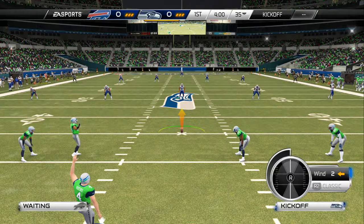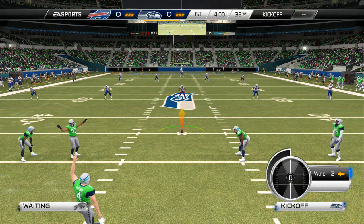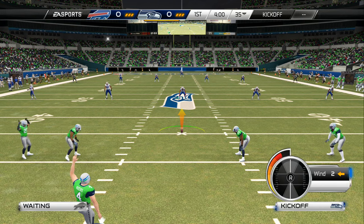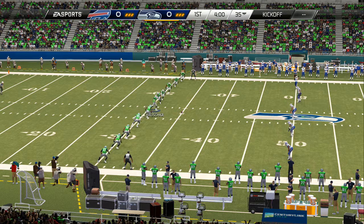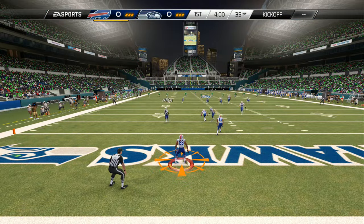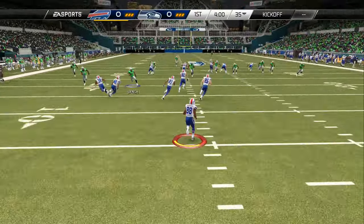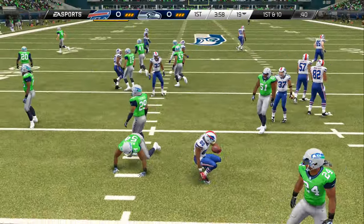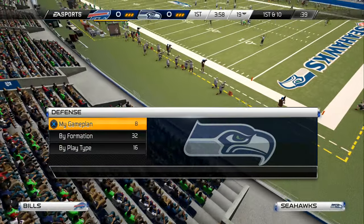Steven Hauschka ready for the kickoff. Stop him from running it out to the 20. Mark him down at the 19.